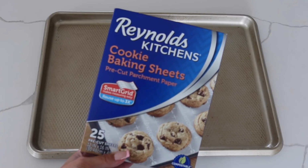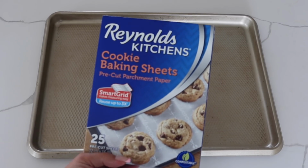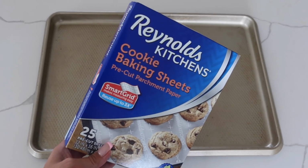I think I showed you guys these before, but I love these baking sheets. They are just so easy to clean up anytime you're cooking, baking. Just makes life so much easier.